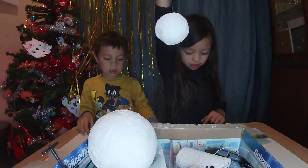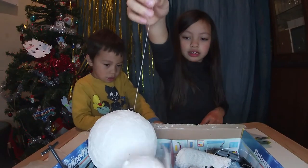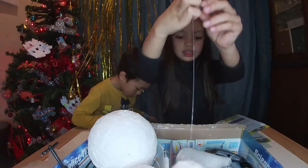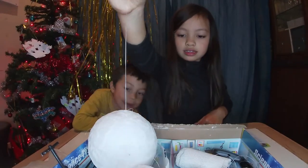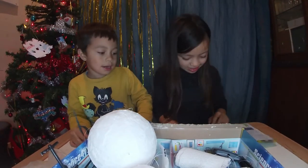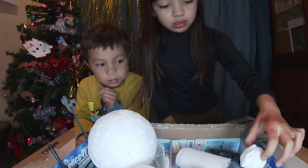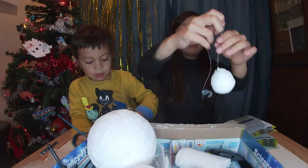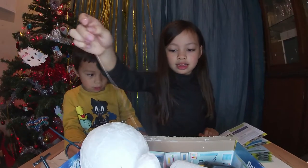Here is Jupiter. It's the biggest planet in our galaxy. And this one is Saturn. I like Saturn the most because it has a ring and I love the ring. I also. And now it's this one. This one that is the Earth. This one is the Earth.